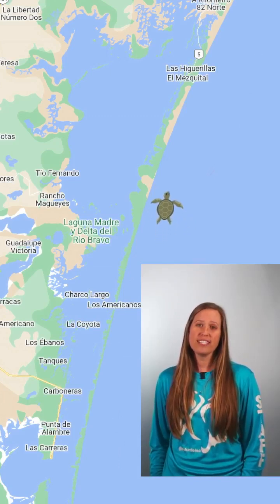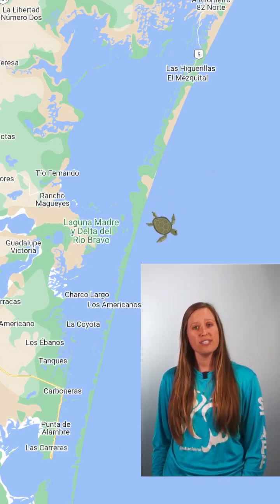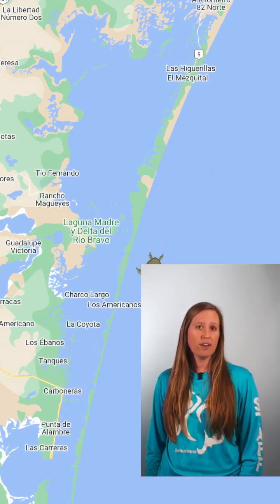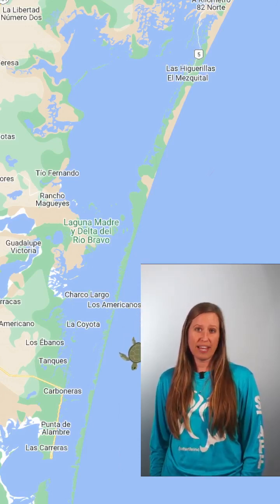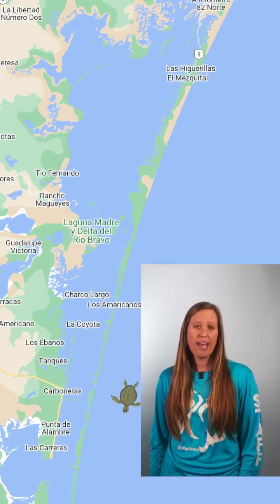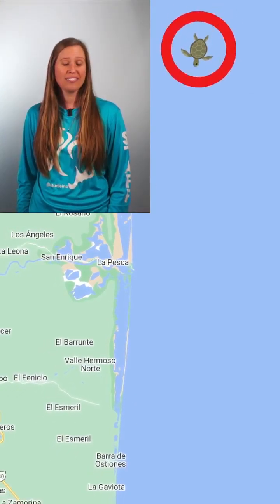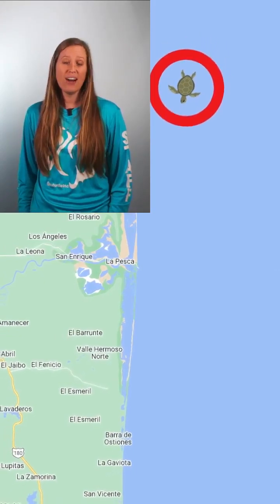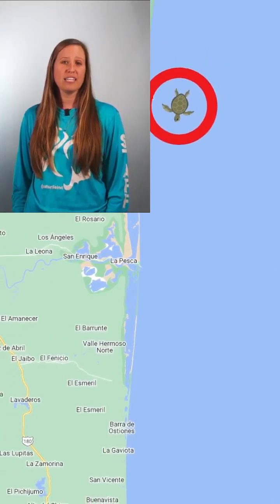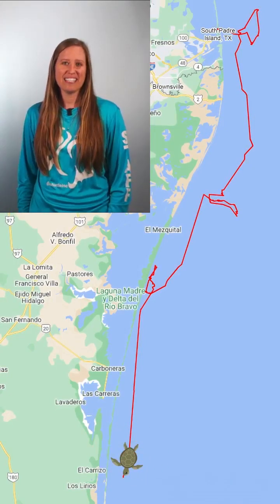So this week, she has continued to head south. Last week, we left her off, and she was just off the coast of Mexico, and those waters kind of looked like she was heading south. And this week, we see that she's continued to head south. You can see on the map how she's continuing to swim south. It looks like she's probably headed to that nesting beach. We're really excited to see where she keeps going. But right now, the direction looks like she's headed to that nesting beach and hopefully getting ready to nest. So we'll be really excited to see if that's the case.